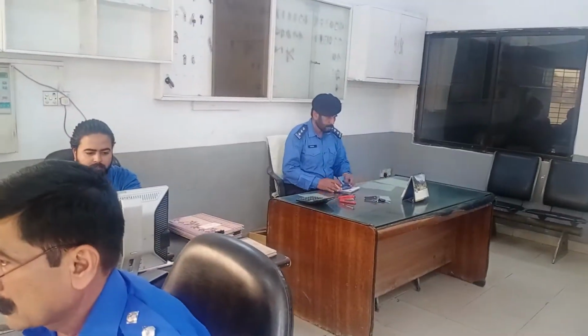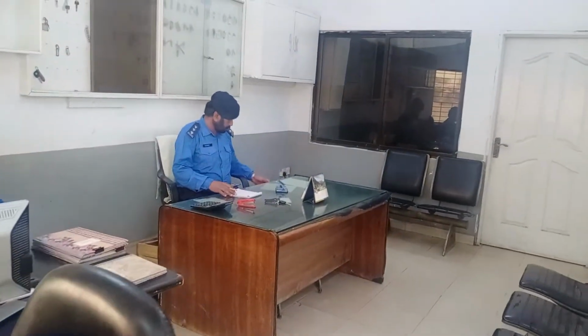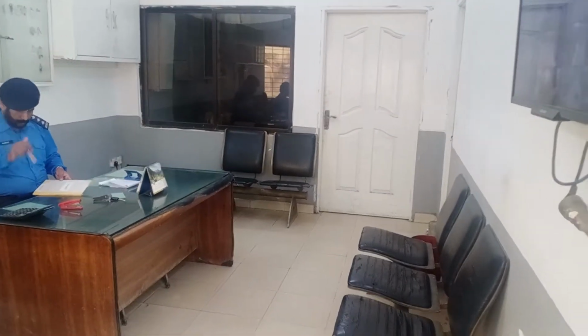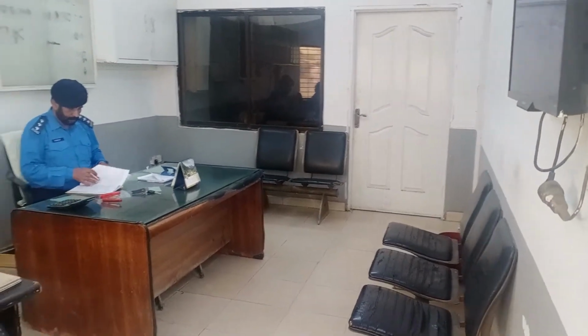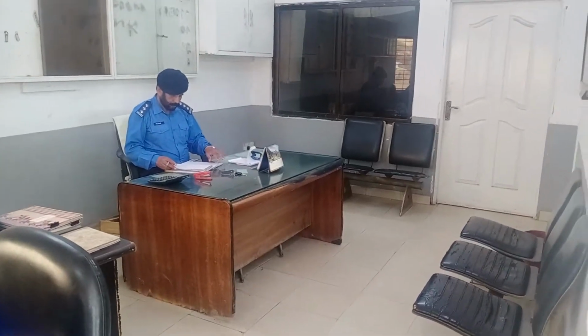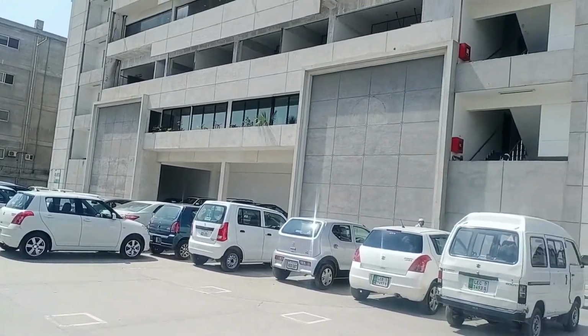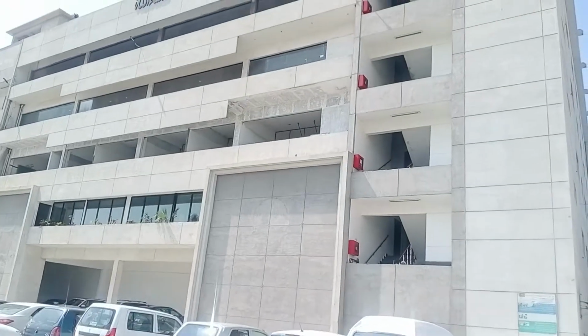This is our security room. Upon the arrival of any guest, his name and purpose of the visit is registered here. After registering his name and purpose, he is allowed to enter into the premises. Inside of the premises is the main building.